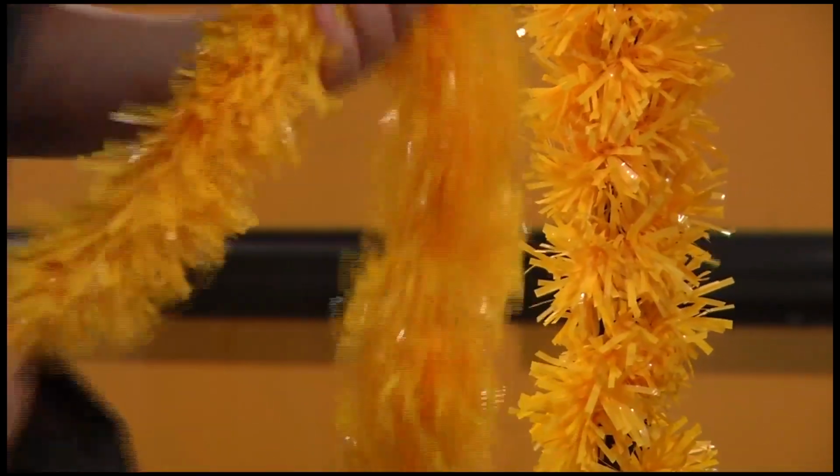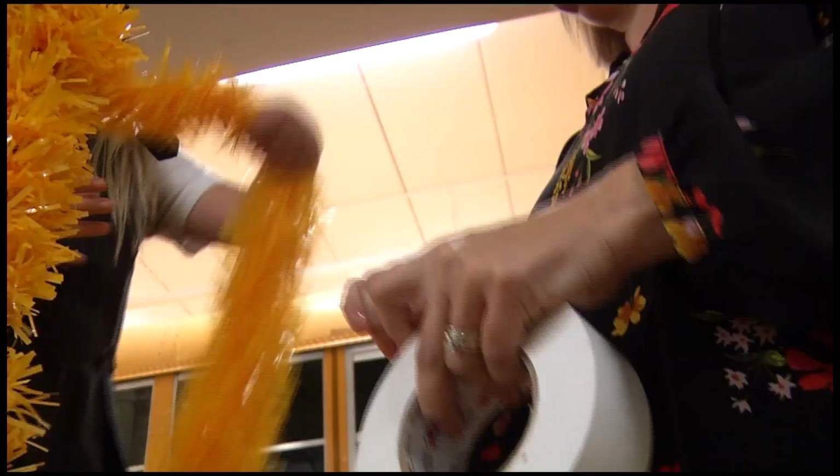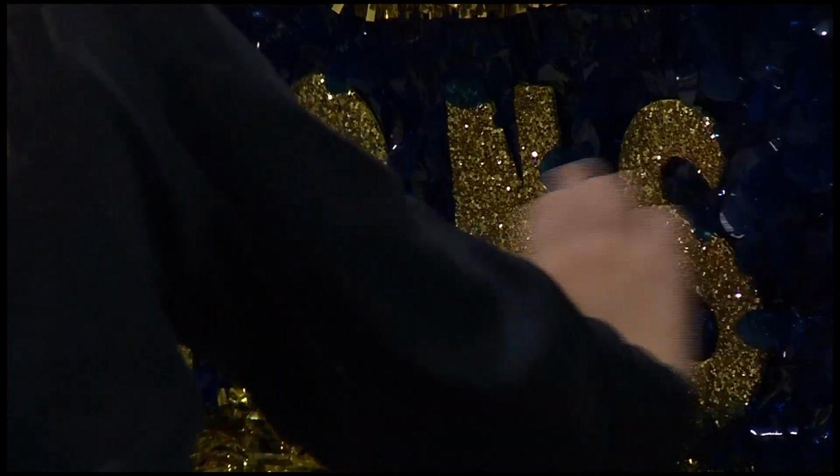The float was first constructed several years ago. It's an eye catcher, so like that, you know, it's flashy. Each year, students add a little more bling to it. The parade crew worked on the trim and added gold letters to the side of the float.